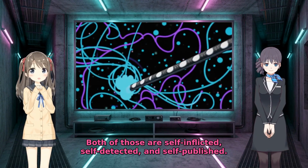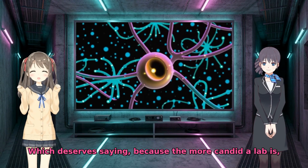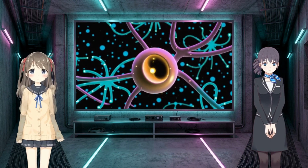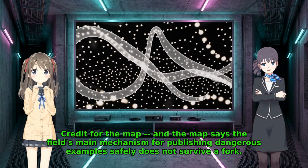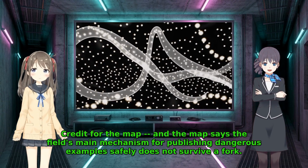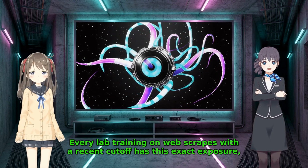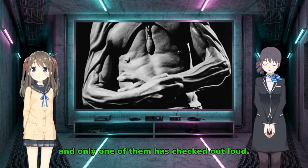Both of those are self-inflicted, self-detected, and self-published, which deserves saying, because the more candid a lab is, the worse it looks next to labs that publish no incident log at all. The fair read cuts both ways. Credit for the map, and the map says the field's main mechanism for publishing dangerous examples safely does not survive a fork. Every lab training on web scrapes with a recent cutoff has this exact exposure, and only one of them has checked out loud.